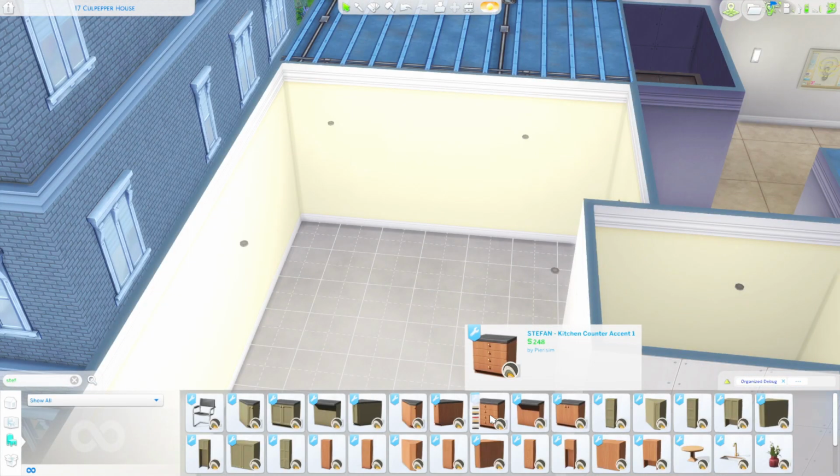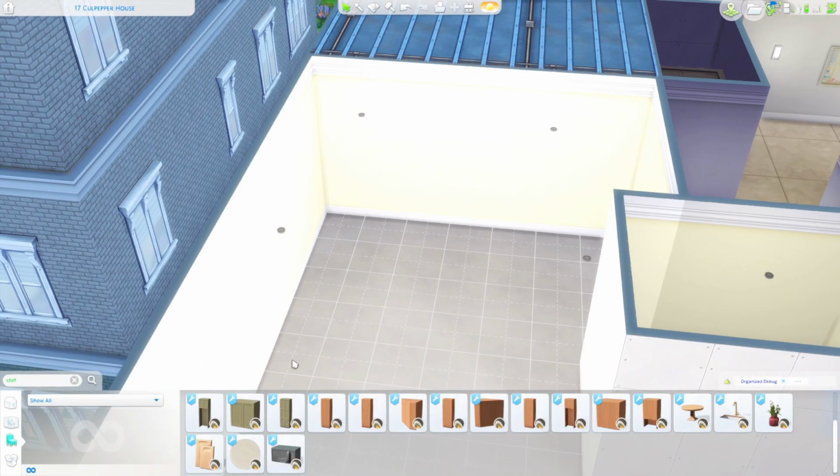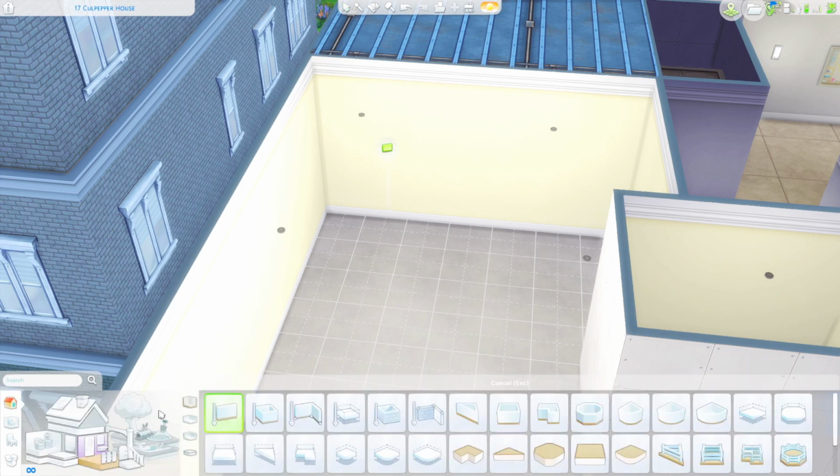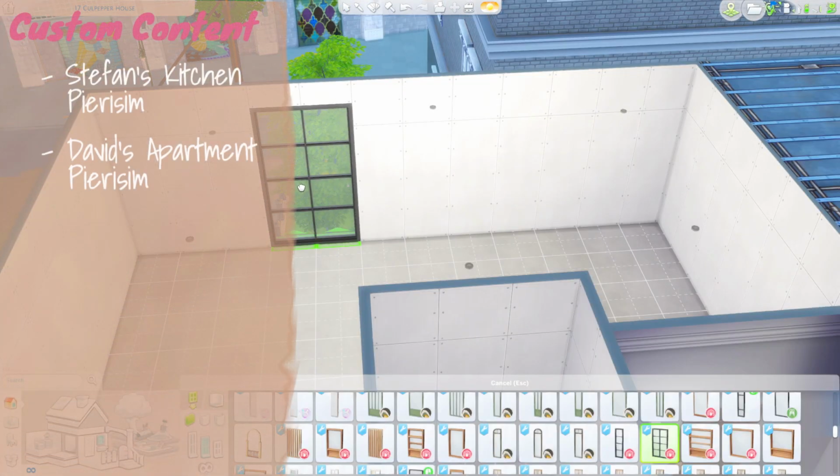Now I think for this apartment we're going to concentrate on the Stefan apartment kit and also the David's apartment kit. First of all, I should really change this wallpaper and get some windows in. I think I'm going to go for this brownstone CC collection by Harrie for the windows.